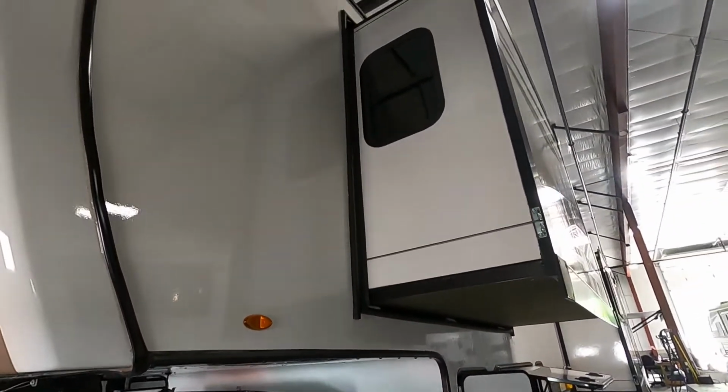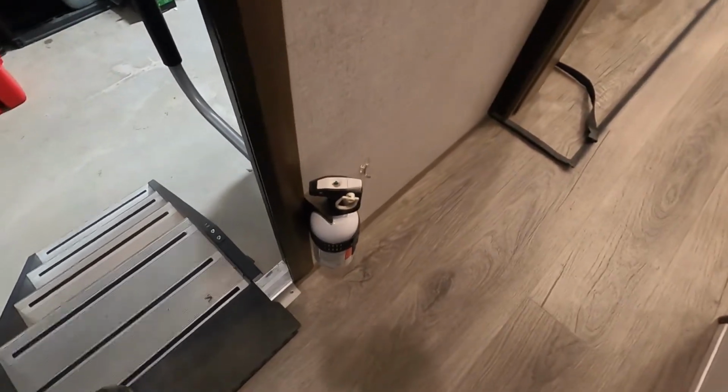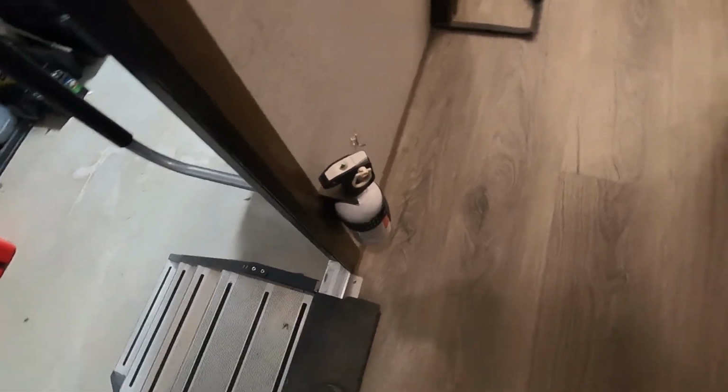Let's go take a look on the inside. Alright, so coming up inside your unit, I always like to point out the fire extinguisher first. Make sure that you and everyone that's camped with you knows that the fire extinguisher is located by the entry doorway in case of emergency.